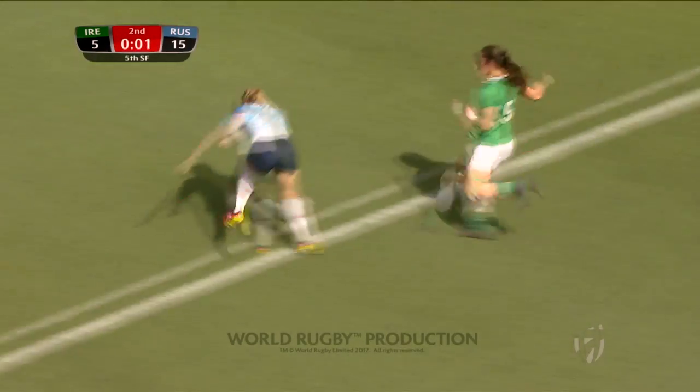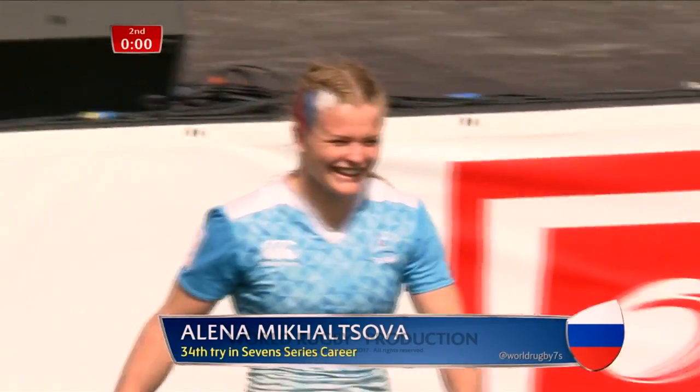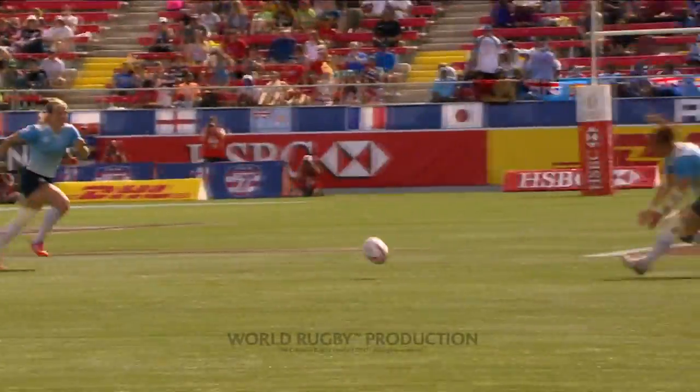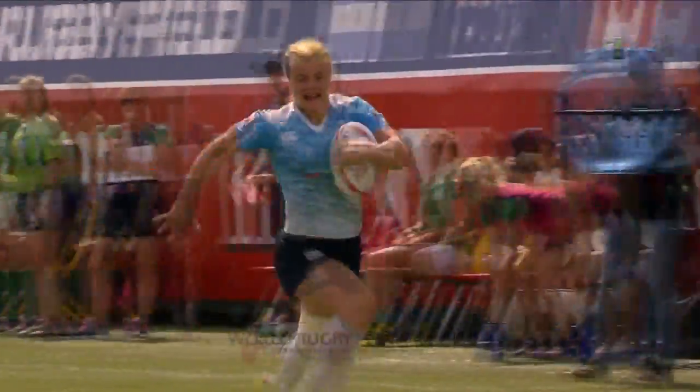A simple fend for Mukhaltseva. Irish defence was on the outside, but it didn't matter. She out-muscled and went through. Ireland had the possession there, and it all came from a mistake by Ashley Baxter. She didn't collect the ball, and Russia swooped on it. And it paid off, and then the incomplete tackle there.